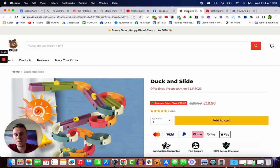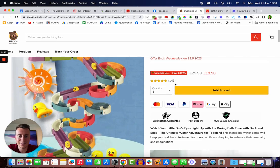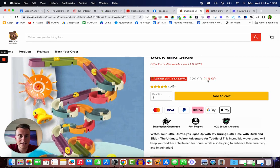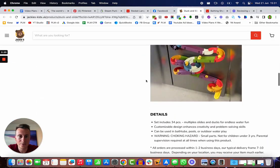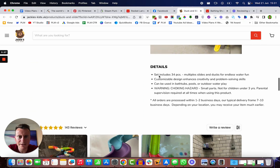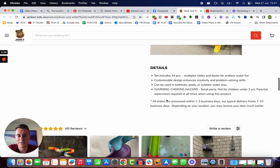That being said, then let's jump onto the Shopify store selling this product. And they are indeed selling this particular set for £19.90, which is of course a very cheap product. What we want to check out though is what you actually get for that. So that is for 34 pieces, and that is 1 to 2 business days to process the order and a typical delivery frame of 7 to 10 business days, which tells us that they are indeed dropshipping this product.